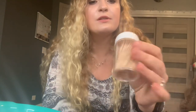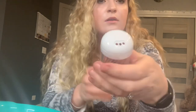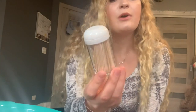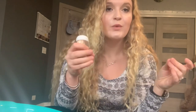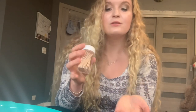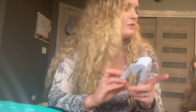So, next item. These came in a 2-pack from Dollar Tree, a toothpick dispenser with 3 little holes in it. It did come in a 2-pack, but I gave my mom one because our toothpicks are in a big rectangular container, and I feel like this is more practical. I just think these are cute, so I gave her one of those. This is from Dollar Tree, sorry.